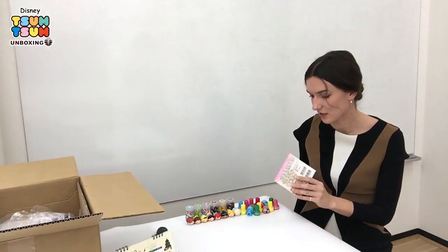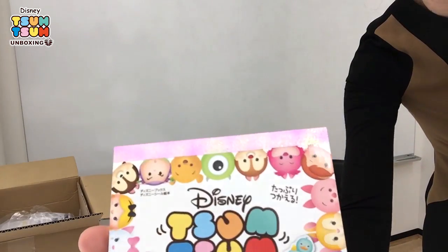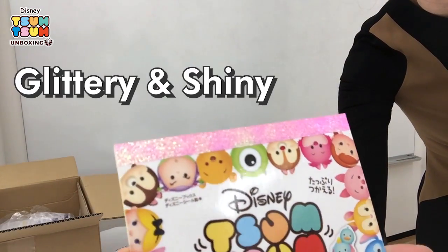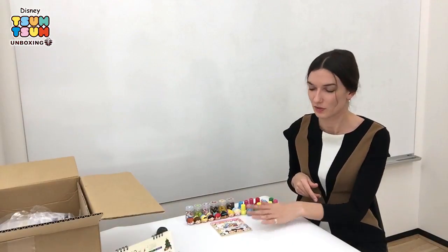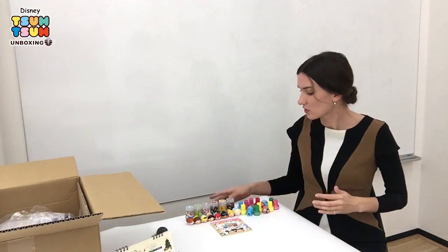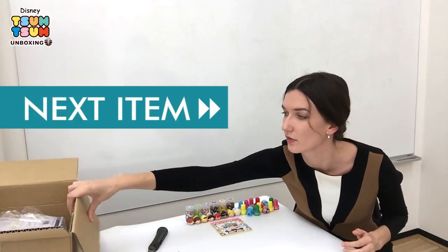Yeah, so this is so adorable. The book itself is really cute. It's glittery and shiny, so pretty. A great addition to my item collection. And which brings me to my final item of today's unboxing video.